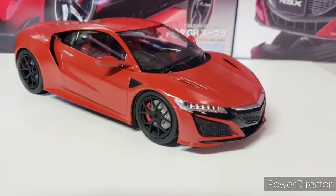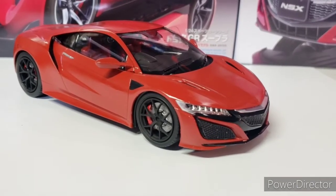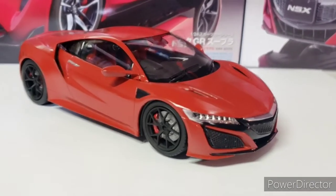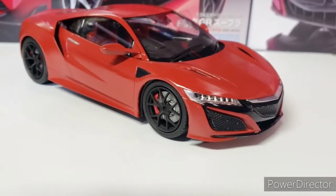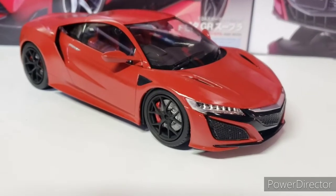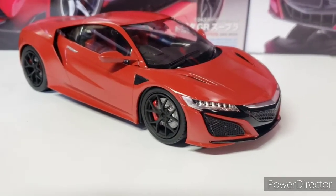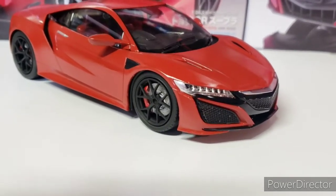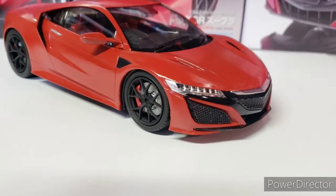Fantastic. For some reason, the NSX seems to get a really bad rep. The new one does. Everyone says, oh, the original is better, which, like, no shit. Of course it is. It doesn't look as good as the original. Again, no shit. Everyone says that about every single car. I've seen that with the Challenger, the Charger, every freaking car.